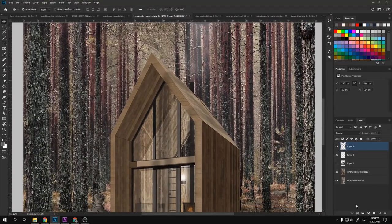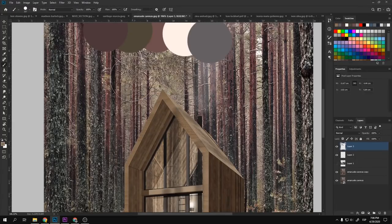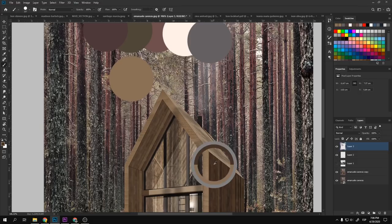Now let's take a look at the color palette that your building has. So if we take some samples, whoops.